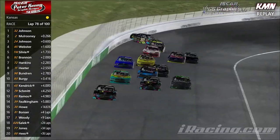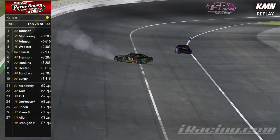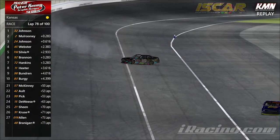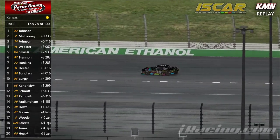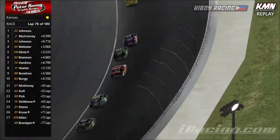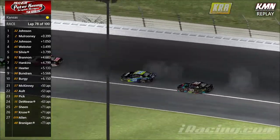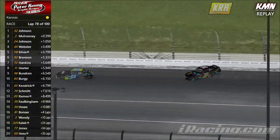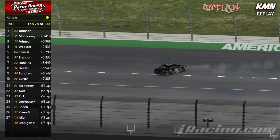Oh, no. Dominic just straight lost it right off of two. Hit the apron and ran that number 30 in. Fortunate. He's having a nice run. I didn't expect that apron to be that sensitive. You'll see him hit the apron there, and yeah, just couldn't catch the car and into the outside wall. That number 30 went.